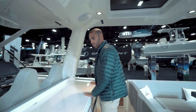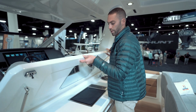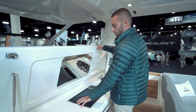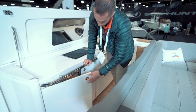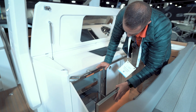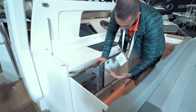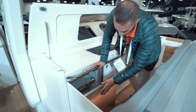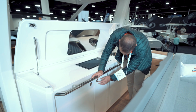Over here we have a beautiful fiberglass countertop. If I open this up, we have access to our wet bar. So we have an induction grill. We have a sink. Below the wet bar, we have access to a huge refrigerator on board. So it's nice, you want to store your champagne bottles, your rosés or food or whatever, you have a nice refrigerator on board. As we close that, we have our trash can compartment.